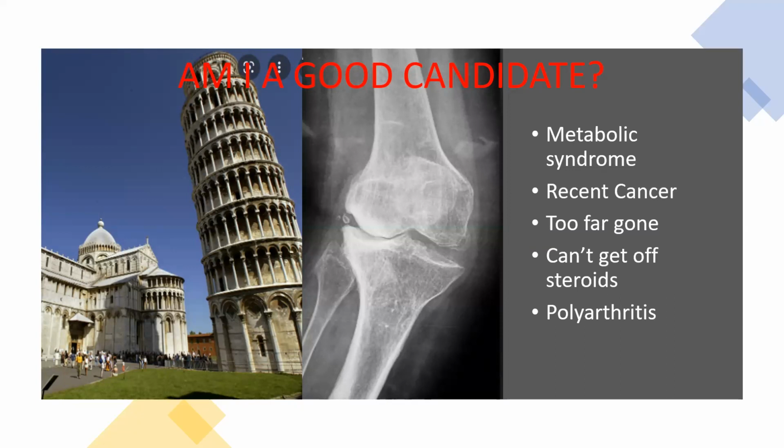The pictures that you see here on the screen are a joint that is severely broken down arthritically to the point where the contours of the joint are actually changed significantly. There's a severe angulation deformity. You can see we compare it kind of to the Leaning Tower of Pisa. In certain instances, if there's a mild deviation like that, we can still treat it, but there are certain limits to that as well. If people can't get off of steroids, that's a big deal because steroids actually limit your healing capacity. And then if somebody has polyarthritis, normally that's more of like a rheumatologic type condition. We still can treat you in those instances, but sometimes because of those immune responses within the body, people don't have as good of a result as they would if that wasn't present.